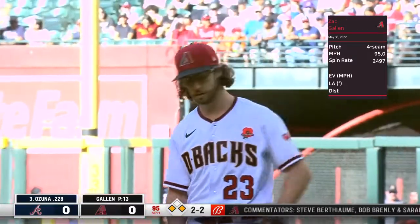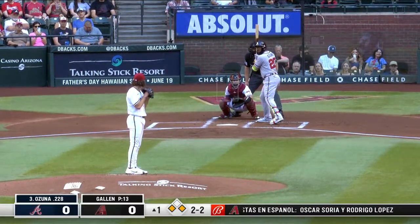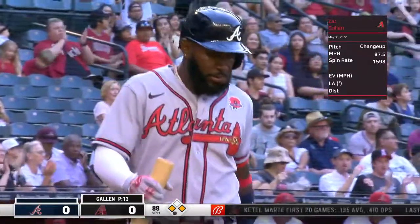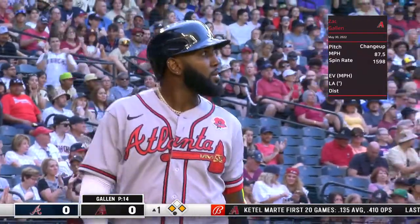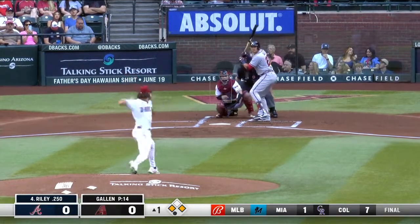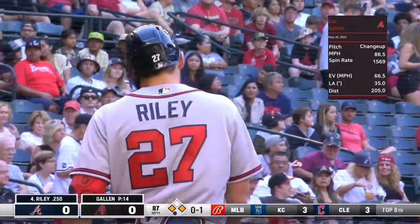Two and 2. Gallen in immediate trouble, having to work. Swing and a miss. There's that Gallen changeup. That could be a big pitch for him against this lineup tonight. For 50% this year. Started him off with that change.